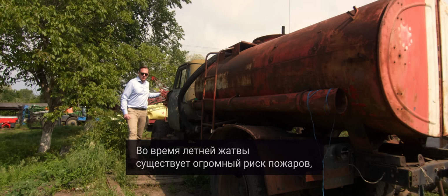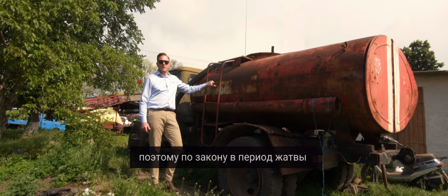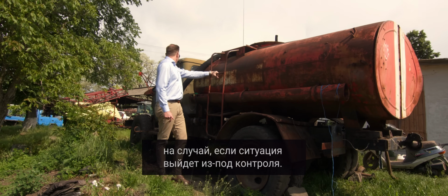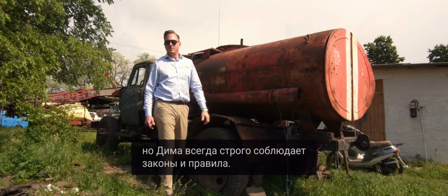During the summer at harvest time, there's a massive risk of fires. So by law, every farmer has to have a fire truck by the harvest, ready and waiting, just in case things get out of hand. This needs a little bit of work before harvest time, but Dima always sticks to the law and the rules.